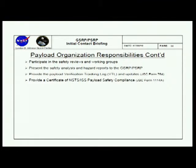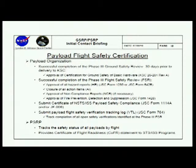Next slide, please. When are you considered done and ready for flight? You are done when ground safety says you are done and signs off on your checklist. All your hazard reports for flight have been approved, action items closed, NCRs done, VTLs are closed. All that is done and wrapped up and we can put a bow on it.